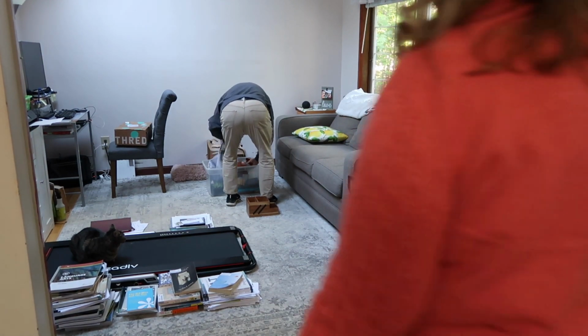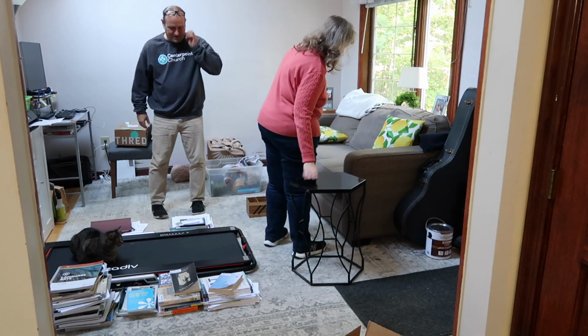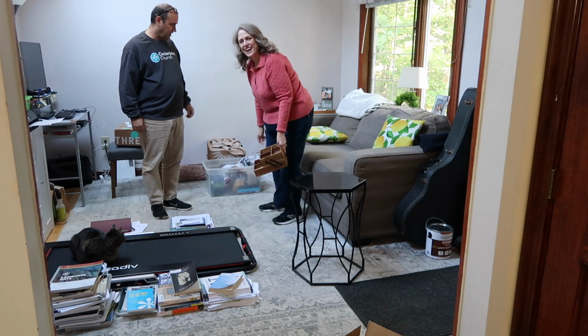Nice shot of your butt. Hey. This is also going. Okay. This key, you don't know. Oh, my butt. Actually, this probably goes to one of those.